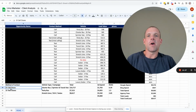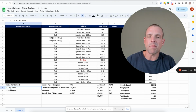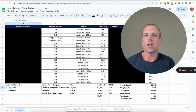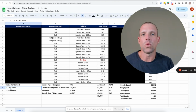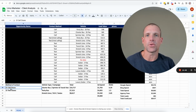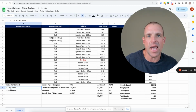So anyways, guys, for those of you watching this that are larger limo businesses, I highly recommend, if you're doing Google and Bing ads and you have an agency and they're just doing one campaign, I promise you, you are leaving a lot of money on the table. If you're not using a CRM and tracking your bookings, right? And what sort of vehicles are getting booked, you're leaving money on the table, because what we want to do is we want to analyze and see where's the money being spent, and then how much money is coming back to us for those different categories.